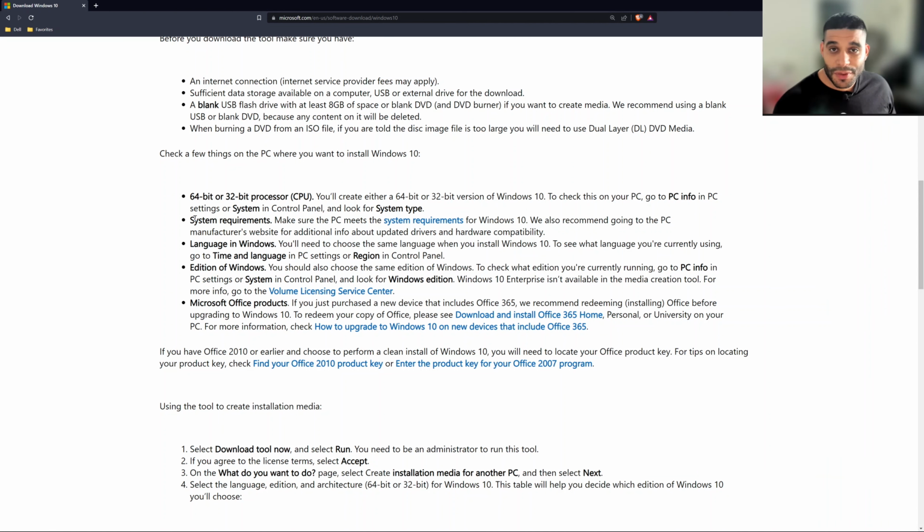Now, the next step is to review the system requirements and make sure that your computer is capable of running Windows 10. Now, honestly, for our case, the Dell laptop that I'm using in order to get the job done, it already comes from the manufacturer with Windows 10. So you already know it's supported, and there's not much work you need to do with this particular step. Next step says the language in Windows. Here in the United States, of course, we speak English. So we are going to choose English, so we can obviously skip this step.